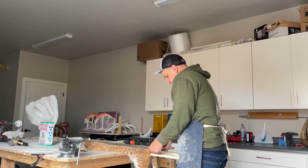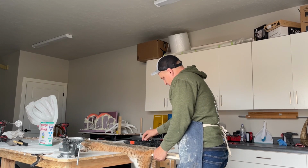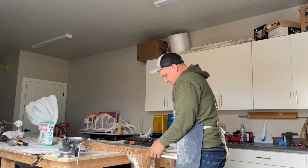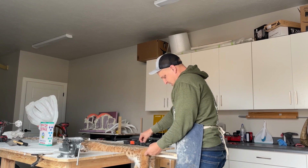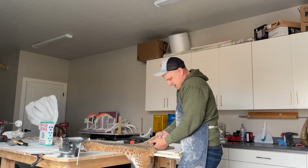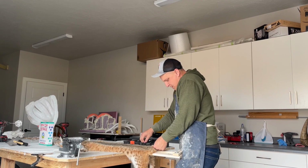Looks like she's going to be about 38, which is pretty good. You know, an XL cat is 36. So I'll put my pins in. I'll show you what I'm doing after I do it.